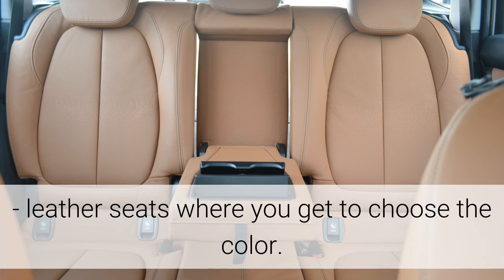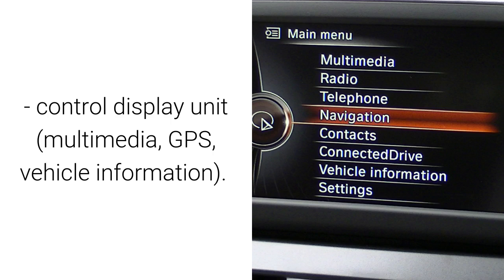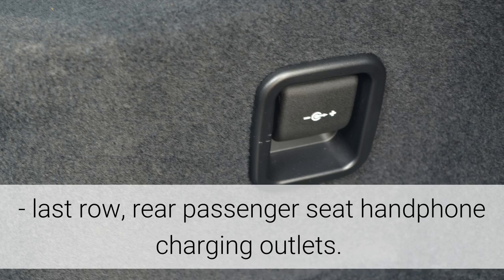Full leather interior where you get to choose the colour of the leather. Leather wrapped steering wheel. Control display unit for multimedia, GPS, vehicle information. Center row passenger seat aircon outlets below the front passenger armrest console, and extra handphone charging outlets for center row passengers. Last row rear passenger seat handphone charging outlets as well.